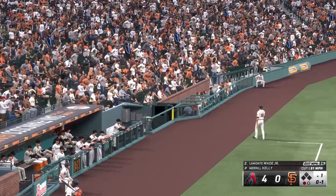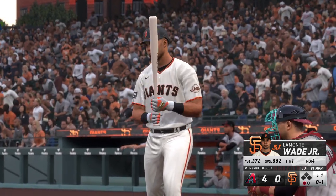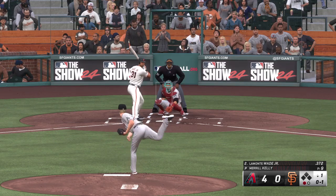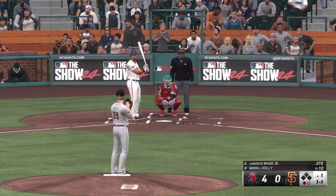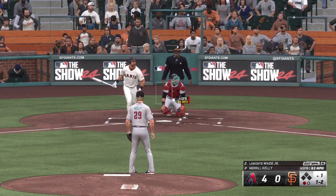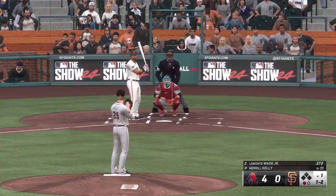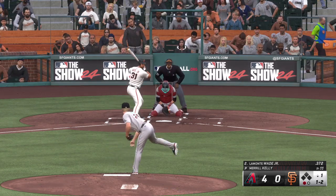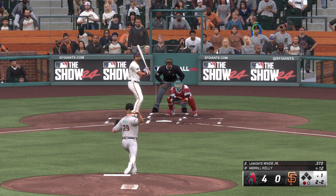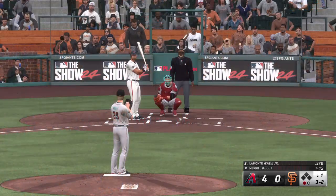And first offering is fouled off. One out, bases empty. Next pitch is downstairs. One ball, one strike. And it skips in the dirt. Wouldn't chase that time. Still just the second batter of the inning, and on the mound, he's already thrown 13 pitches. They've got him working hard out there.